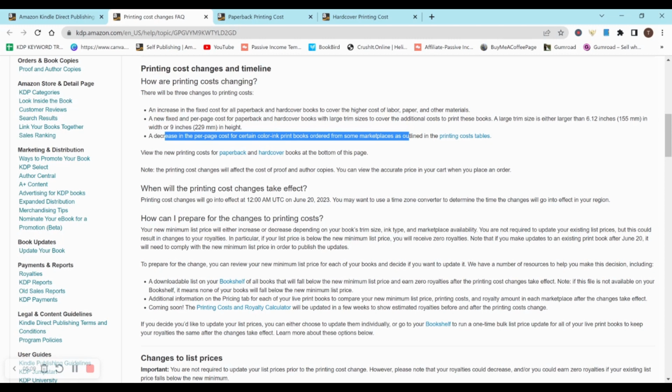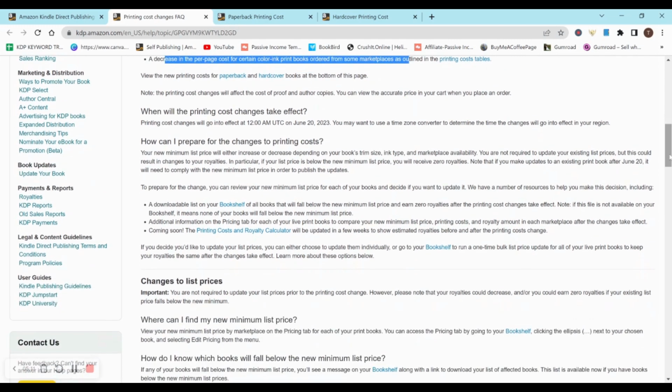So they have charts at the bottom of the page, but let's just get through all these other FAQs to get a better understanding. So this also says, note the printing cost changes will affect the cost of proof and author copies. You can view the accurate price in your cart when you place an order. So that makes sense because when you buy an author copy, normally you're just paying for the printing costs. And since those are going up, that's also going to go up.